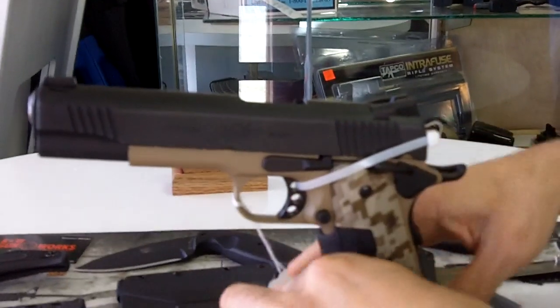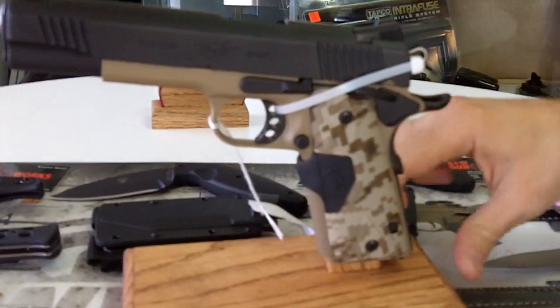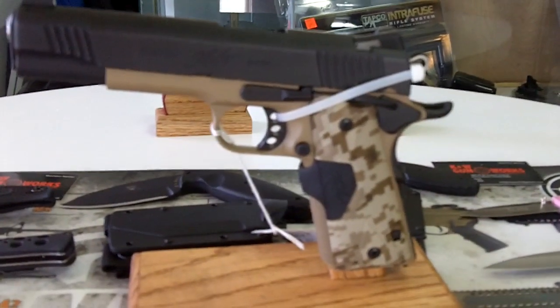We'll put that right on the stand. That's a nice little backdrop. Sure is. Look at that. I'll take this tag off. This is a gun. I just pulled it out of the case.